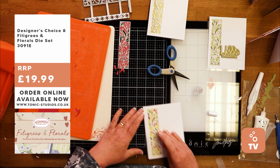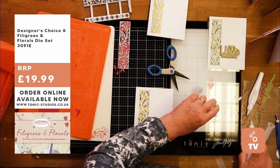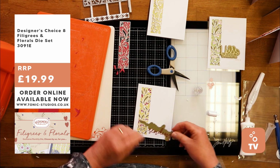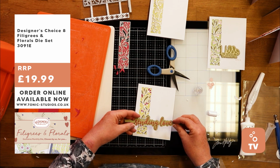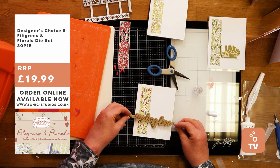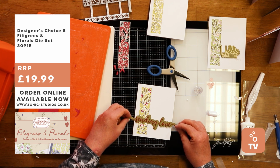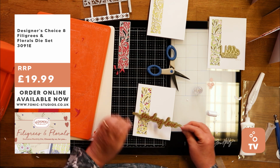So that's the start of my card. And then I think, right, what do I want to add to this now? As I've been prepping from home, it's kind of what's on my desk at the moment. And I had a couple of strip sentiments on my desk. So I thought Sending Love was a nice one to go on the front of this.